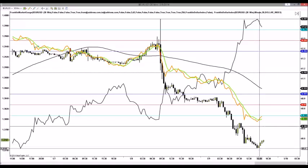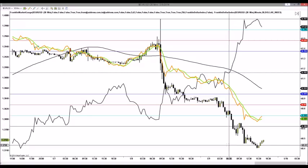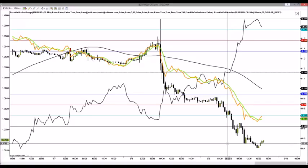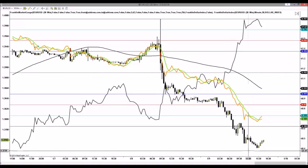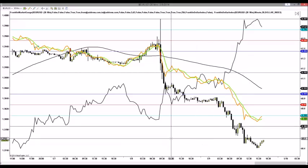the euro is currently facing a key support and resistance area that was last seen in mid-March and in mid-February. If this area is breached, then the next target is 137, which was also last seen in early April, mid-March, and the end of February.